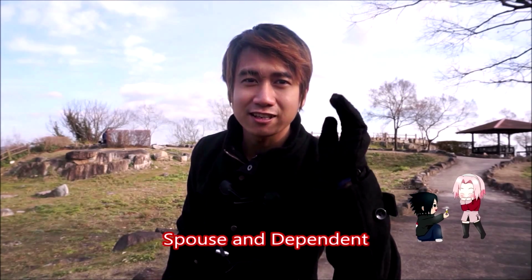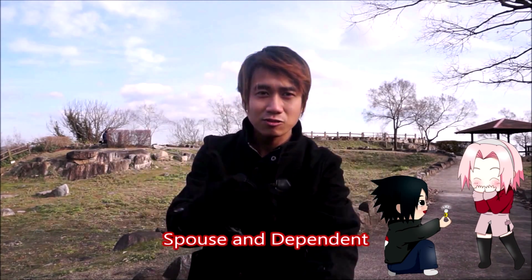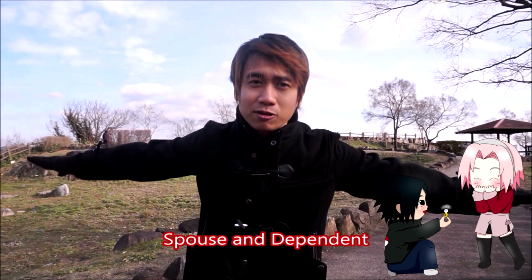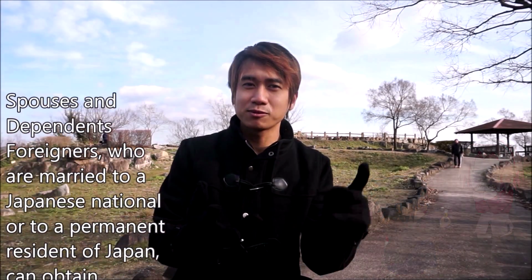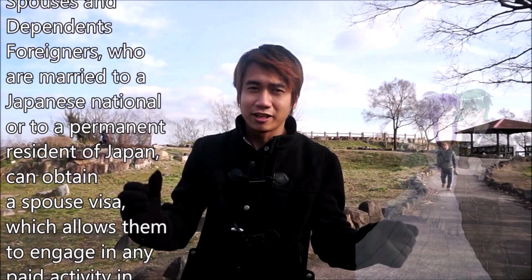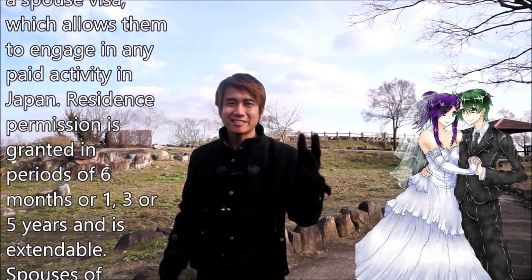Next, if you really want to stay here in Japan, if you're crazy in love with Japan, why not get a Japanese girlfriend or boyfriend and get married? Because with that, you can get a spouse or dependent visa. You can stay here for 1 year, 3 years, 5 years, and extendable. You can even become a permanent resident here. If you stay here in Japan for at least 5 years, any problems with the law or with the police or any attempts to invade or chaos in Japan, they can actually stay here.